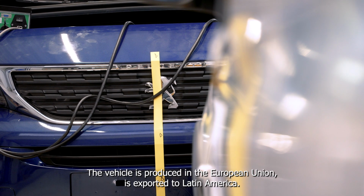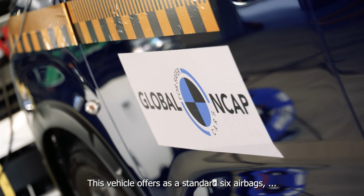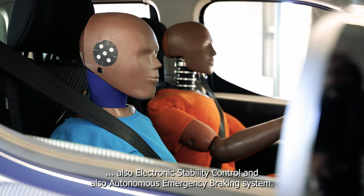The vehicle is produced in the European Union. It's exported to Latin America. We bought the car in Chile. This vehicle offers as a standard 6 airbags, also electronic stability control, and also autonomous emergency braking system.